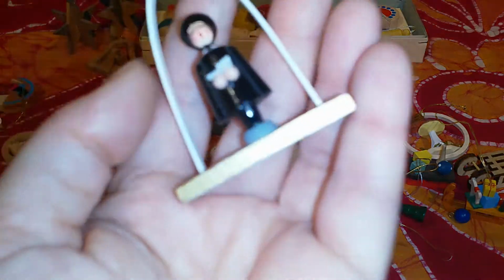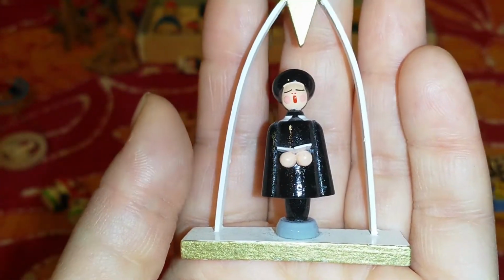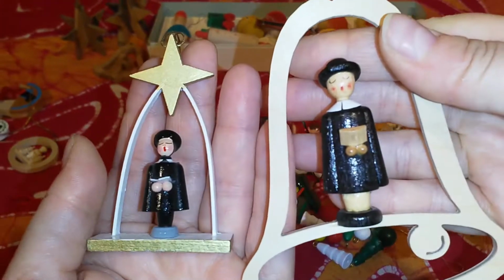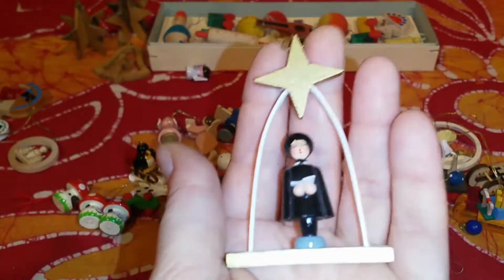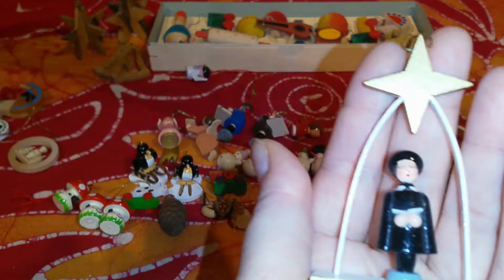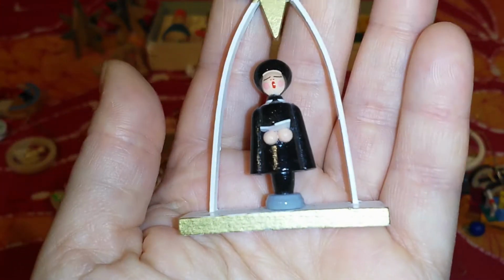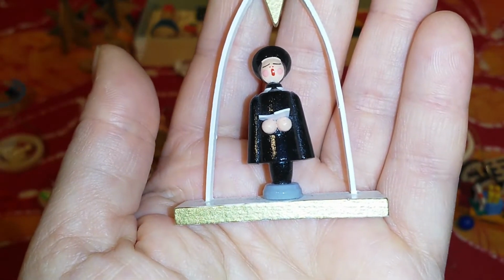Then this guy, this carol singer here. It's a smaller version of this one. This is also vintage. It's also from the 90s, mid-90s, when I was there to spend summer holidays with my mom in Seifen.